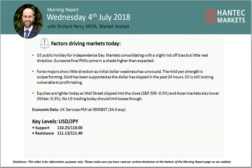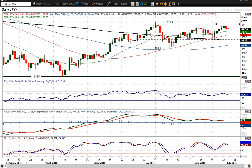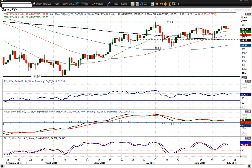4th of July. Let's look at dollar yen, which has just rolled over a touch, hasn't it? I've sort of been pointing out that in the last few days, the momentum in this recovery has been pretty tepid. Look at the MACD lines, the RSI up around 60, rolling over, and now we've seen yesterday's candlestick, which was the first negative candlestick in a good week or so, and the market has started to roll over.